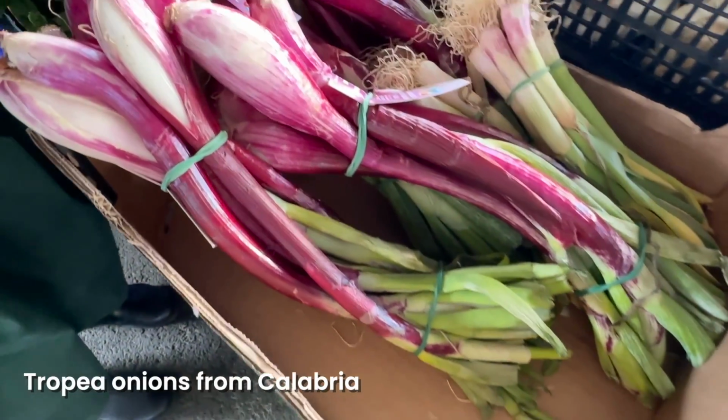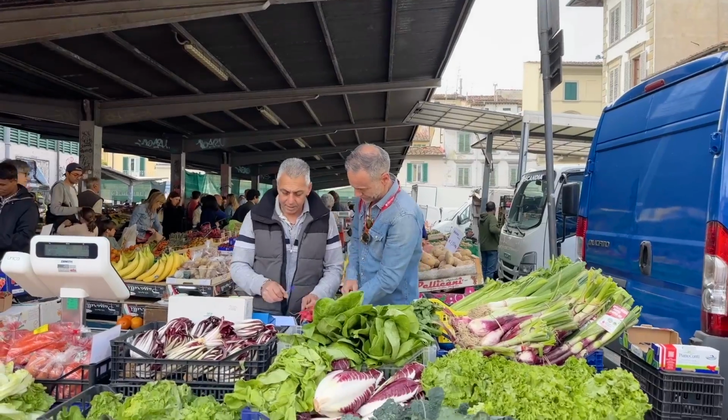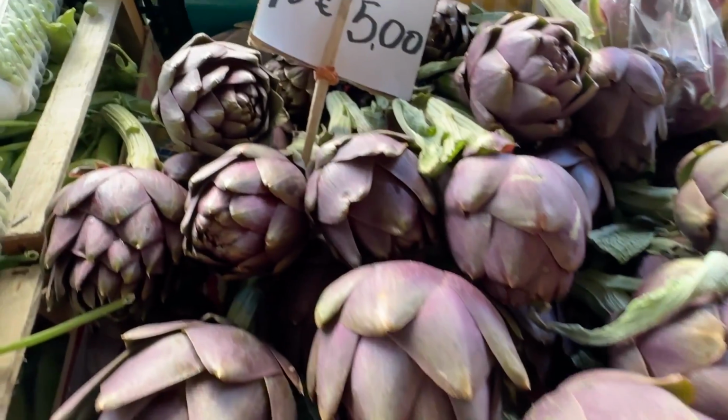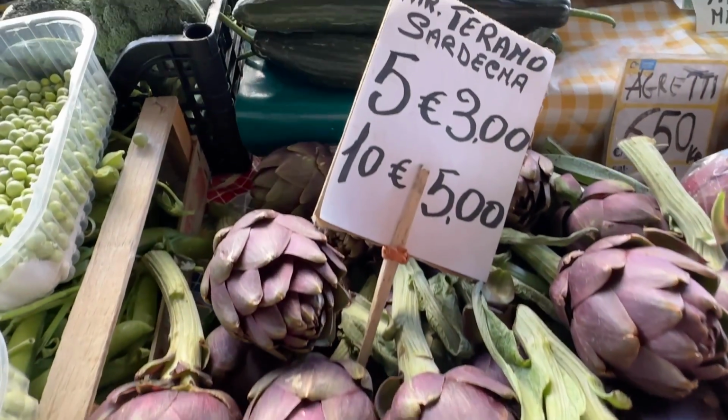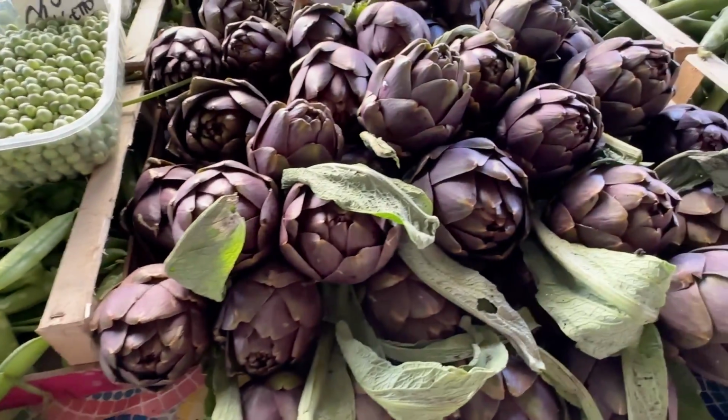Here we have the famous tropea onions from Calabria. So guys, as our guide has been pointing out to us, almost everything here is fresh, local, seasonal. Artichokes are in season right now, fava beans, peas. We're in the middle of spring, it's April, so we've got all these spring fruits and vegetables. There are some exceptions, of course, bananas and mangoes, but for the most part, we're seeing fruits and vegetables that are in season and mostly local, although we do have some things coming from other regions of Italy as well.